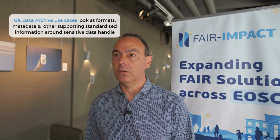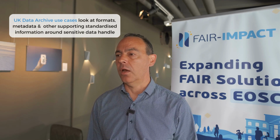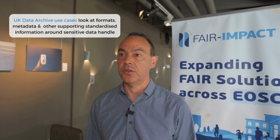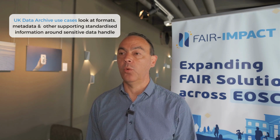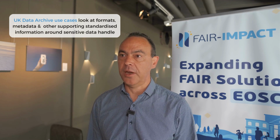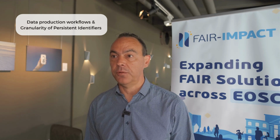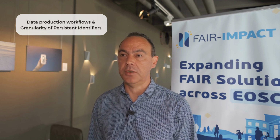There are 3 use case parts to the sensitive data work, mainly looking at the formats, the metadata and the other supporting information that's standardized around sensitive data handling. The goal here will also be to look after those aspects that overlap with the other Work Package 3 subtasks, which include data production workflows and granularity of persistent identifiers, which are obviously both also very relevant to sensitive data.